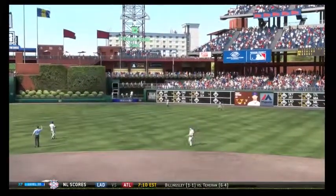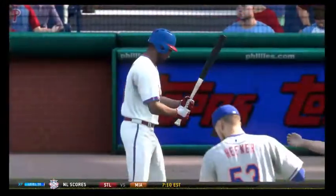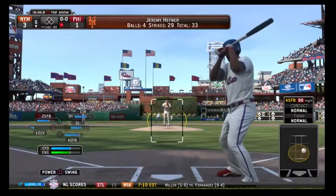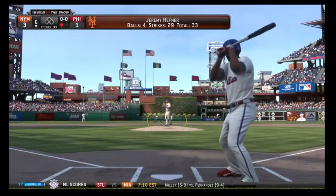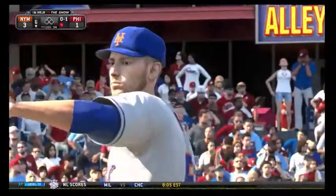And Young is right there to make the play for out number 1. Yeah, another good start to an inning for him here. He's really only made one bad pitch the entire game. That was the solo home run. Other than that, you can see there, not much to speak of at all.